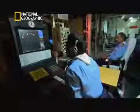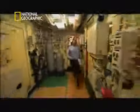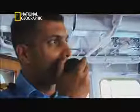Strike on bearing 330-45. Once a radar contact is identified as an inbound hostile airstrike, an alarm is sounded around the ship. Hands to action stations. Hands to action stations.